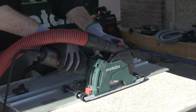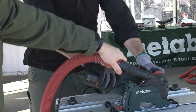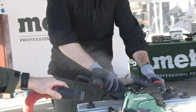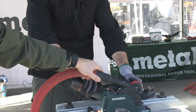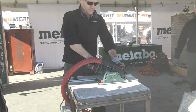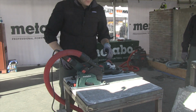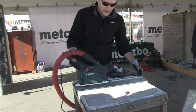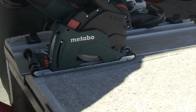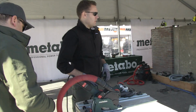Take the shroud off. Wow. Yeah, that's crazy. And you have a perfect straight cut. That's a nice straight cut. Yeah. Cool, what's next?